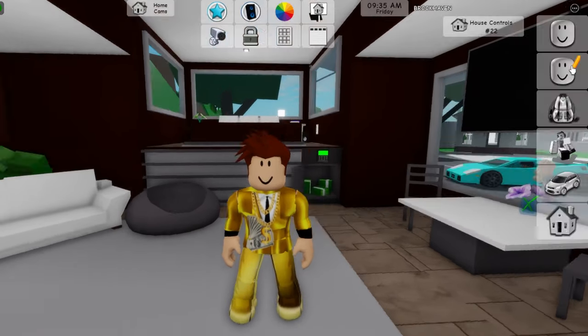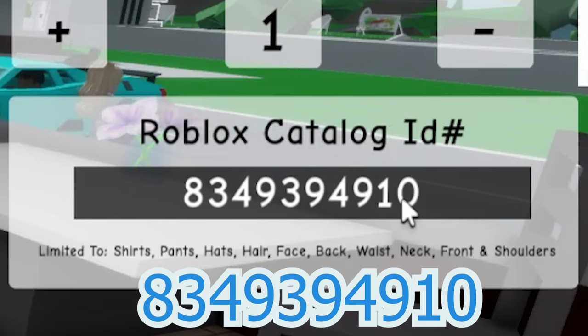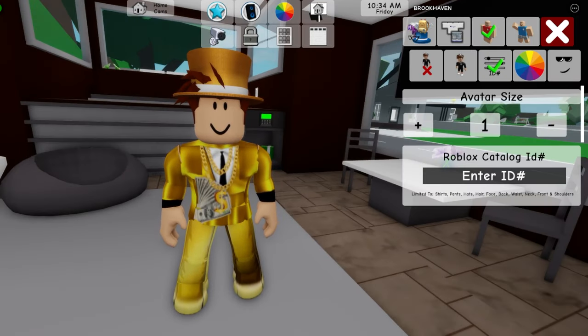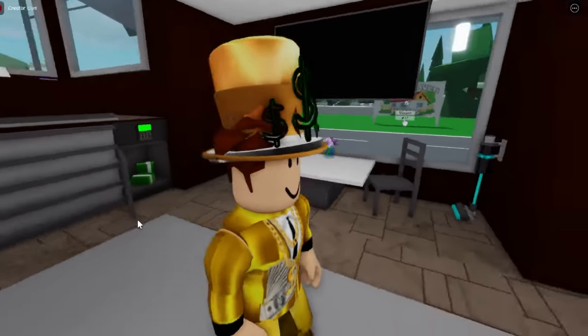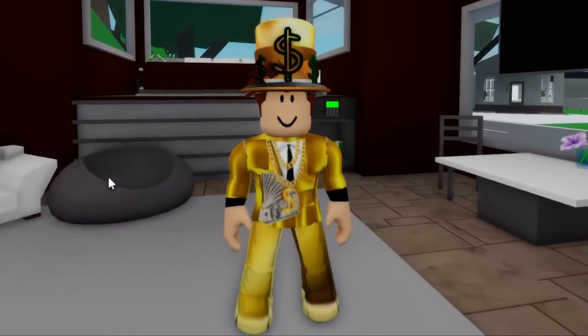Very dressy! We are still missing a proper hat. Let's introduce code 83493949410, and look at this golden one. I think it does not show enough bling. So, let's try a different ID code, 6552812. Wow! Now we're talking. Let's see how it looks in the back. Look at the money sign on the top of this super classy hat. I really love the end result.